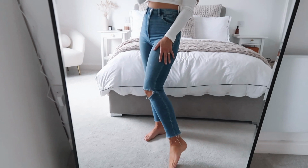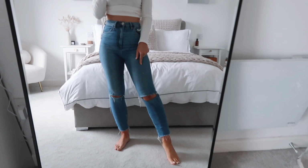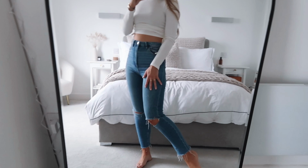And yeah, they fit really, really nicely as well. They do them in an array of colours, so you don't have to get them in blue. There's also black and a light blue, and there's also ones without rips as well. I can't quite remember the price for these, but I think they're around the £30 mark. So again, really, really affordable. And yeah, I live in these jeans. They're great. I will never ever chuck them out because they just fit me perfectly.